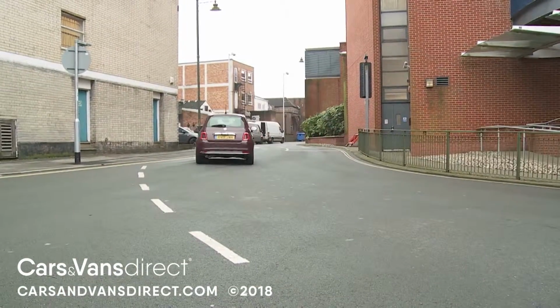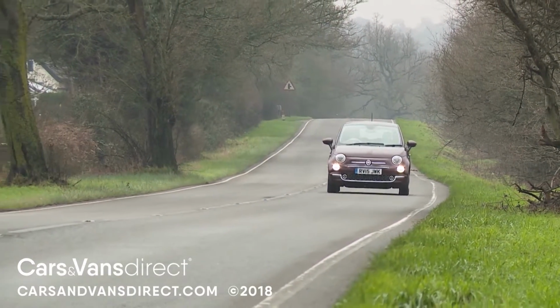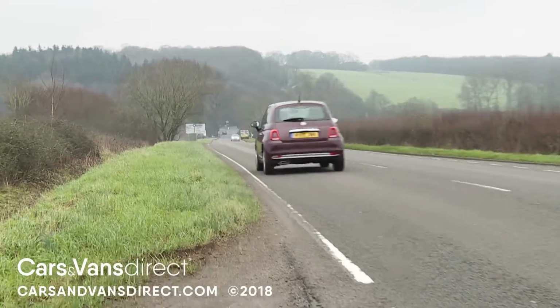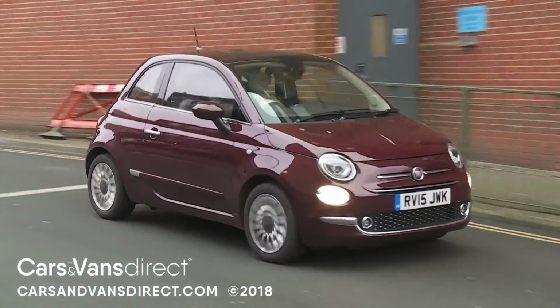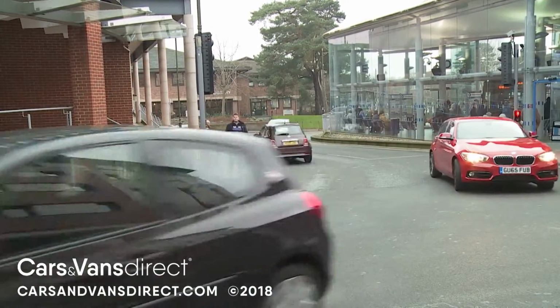More importantly, in a Twin Air 500 model, you'll be getting around 50% more pulling power than you would be in this 1.2 litre variant. Yet, this is mated to the potential for quite outstanding frugality. An 85 brake horsepower Twin Air 500 is supposed to be capable of achieving up to 74.3 miles per gallon on the combined cycle and 90 grams per kilometre of CO2. It is urban friendly through and through, you see.